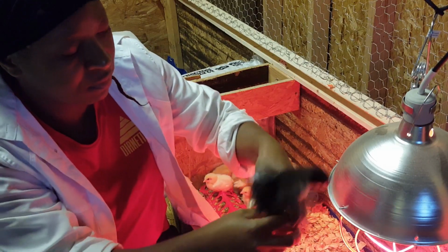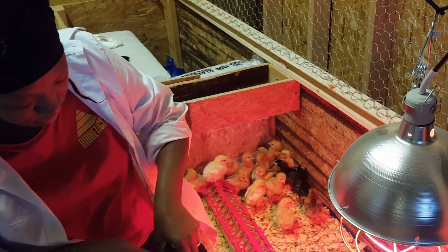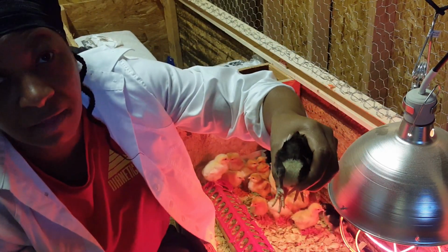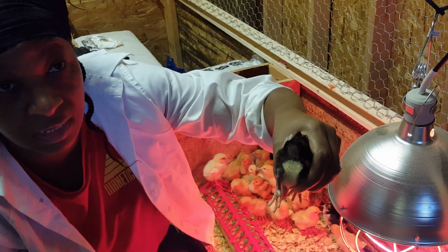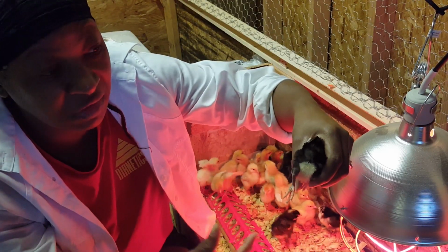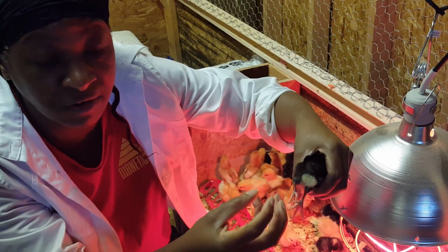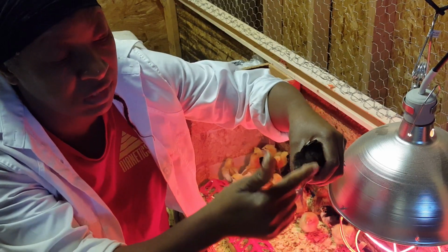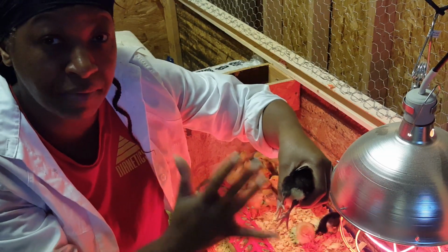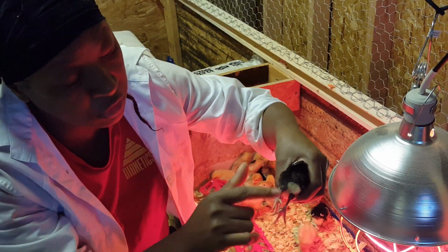Where are you going? Come on back. Yeah, sit down. Okay, so that's where the poo will actually start to build up around the vent of the baby chick. Instead of just falling straight down into the bed when they poop, it will literally grab hold of the baby chick's fur and collect there, and it gets really, really hard and it'll clog up the vent area of the baby chick. And when that happens, it will block the baby chick's bowels and keep it from being able to poop, and that can be fatal to your baby chicks.